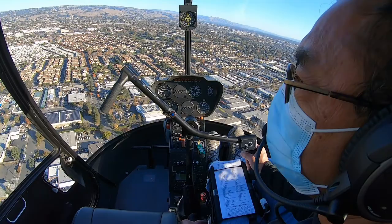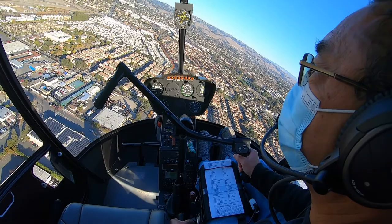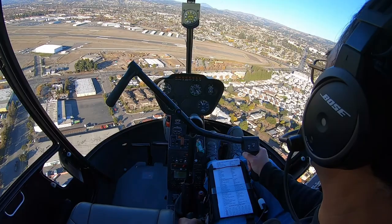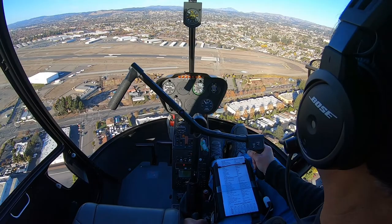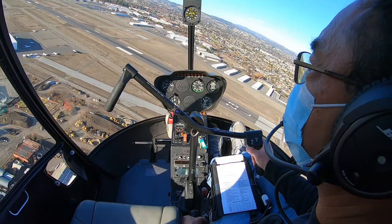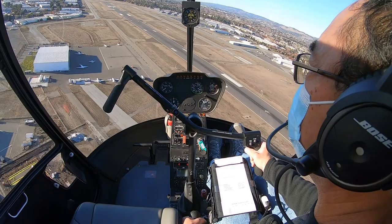Left. Helicopter 2900 Hotel, traffic departing runway 28 left, full length is the citation. Traffic inside, 2900 Hotel. Citation 8 Charlie Juliet, contact North departure. Citation 8 Charlie Juliet, good day.